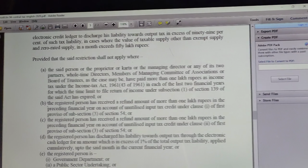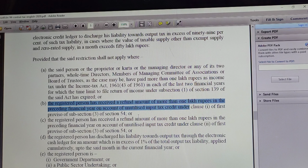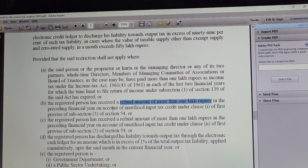And let us see the second exception. The registered person who has received a refund of more than 1 lakh rupees in the preceding financial year on account of unutilized input tax credit, means the person who got a refund of more than 1 lakh rupees from the unutilized input tax credit, then he is also exempted.